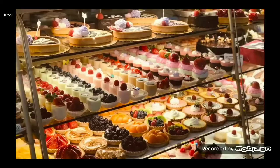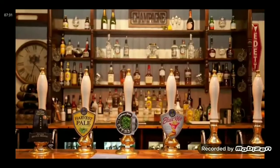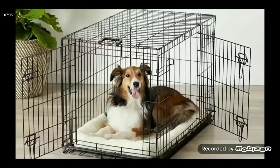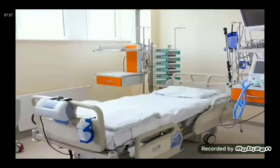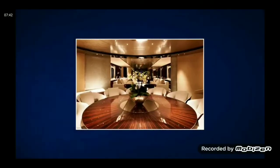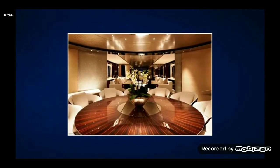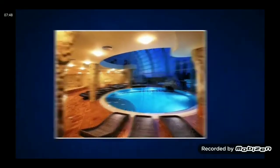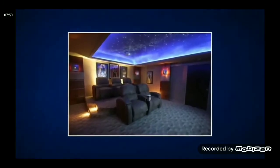There are roadways, bakeries, restaurants, English pubs, chapels, computer rooms, classrooms, hair salons, pet kennels, hydroponic gardens, a hospital, and even its own television and radio station. In truth, it is much more like an underground city than a simple complex. There's also a full pool, a spa, and a movie theater with a starry sky.